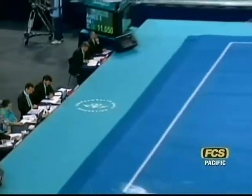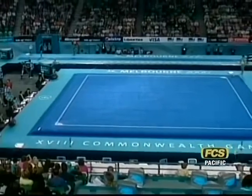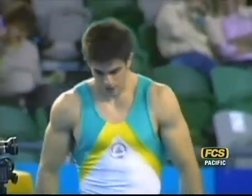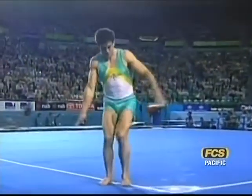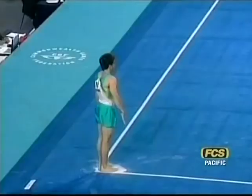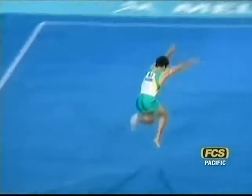A little debate among the judges. See the two judges and the four judges. There is a difference: the two judges can talk to each other and the four judges can't. Second Commonwealth Games. Please welcome Constantinos Aristotelos of Cyprus. Nice combination, but two feet out there. Good question. He was on the line.